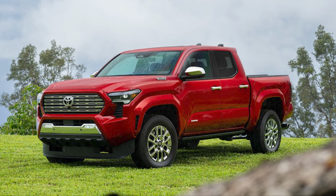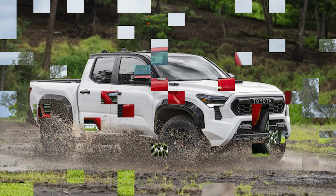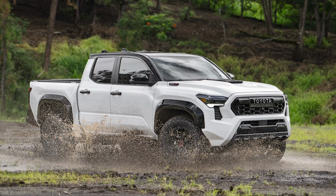Below are the power and transmission breakdowns. You'll notice a 6-speed manual is listed, props to Toyota for keeping it in the mix for the new generation, and you can get it in 4x2 or 4x4 configurations. You'll also notice the 6-speed automatic is no more, replaced instead by an 8-speed unit.